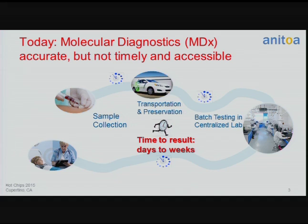But the problem is this technology today is still not widely available, or definitely not in a timely fashion, to a lot of people around the world. One of the reasons is because the equipment is so bulky and expensive and the process to operate those equipment is so tedious that they have to be confined in a professional lab space and operated by specially trained operators. So today, if someone needs to get diagnosed with some kind of infectious condition or sometimes cancer, the sample has to be taken from the patient at the hospital and then transported to the lab. So the turnaround time can be days or weeks.